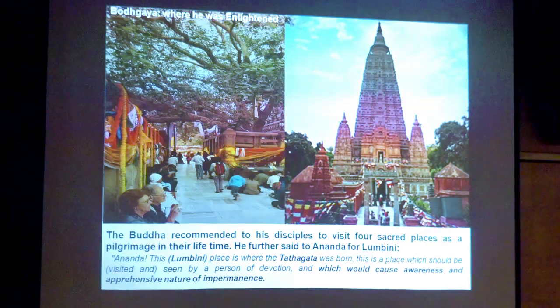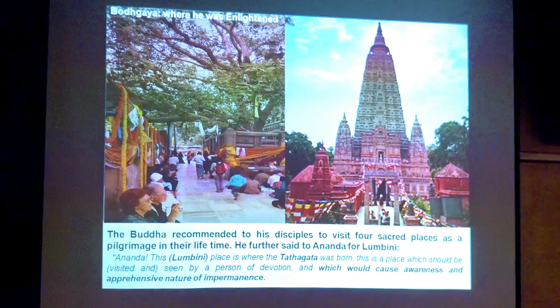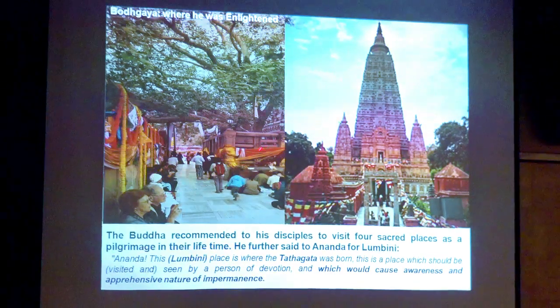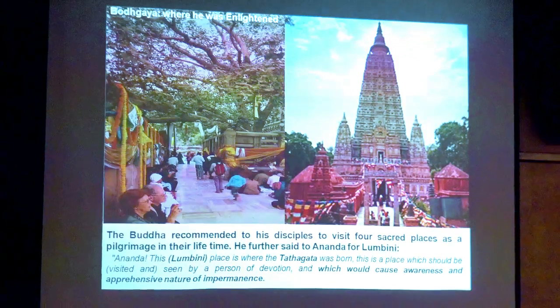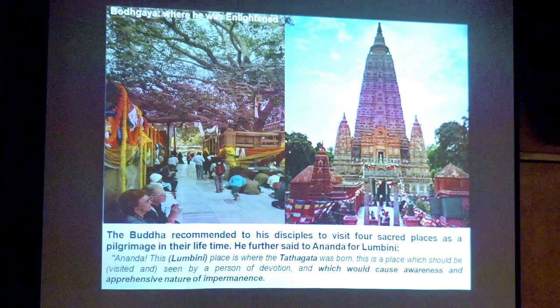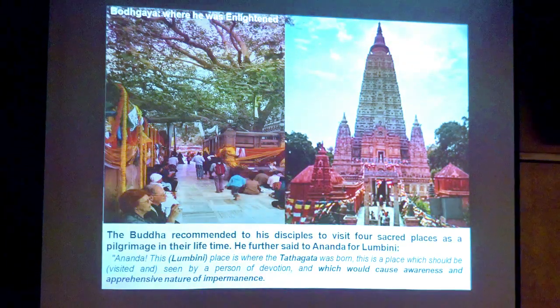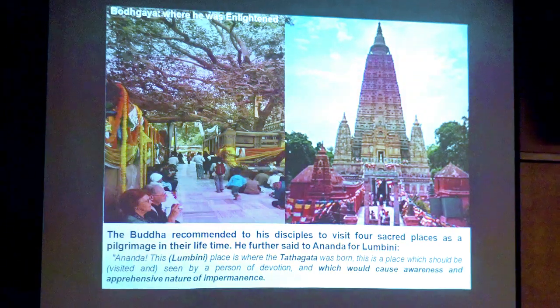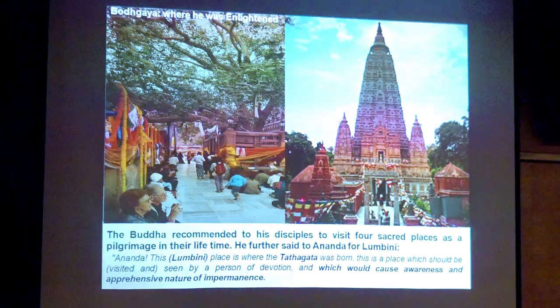This is where he was enlightened. He was enlightened sitting under this tree. Under this tree there is a stone slab, which is called Vajrasana. Siddhartha sat on that spot and was enlightened. After his enlightenment, he sat on that Vajrasana for one week, completely enjoying the peace of this emancipation. This is the Mahabodhi temple today.